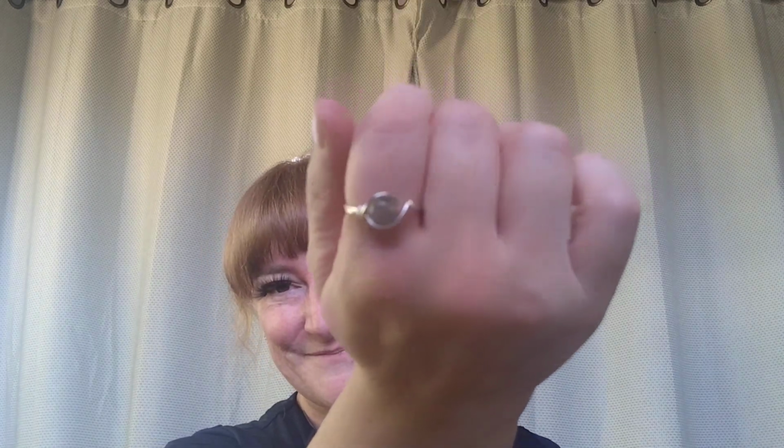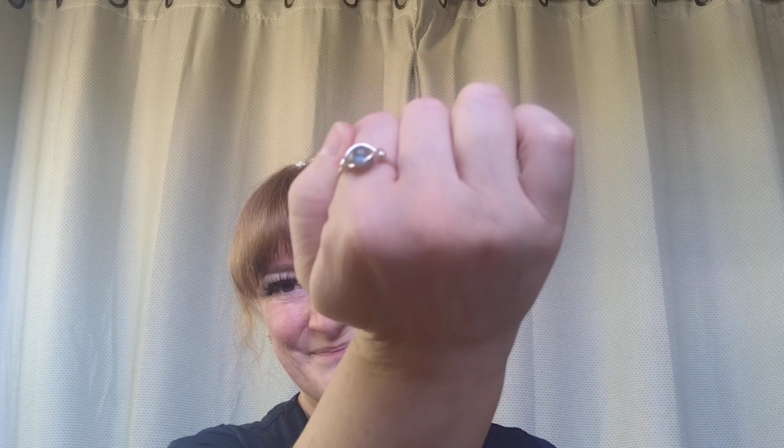Okay, now the last thing I'm going to look at is what's inside here. And it's a beautiful labradorite ring. It goes on my index finger. And I love it. It's so pretty.